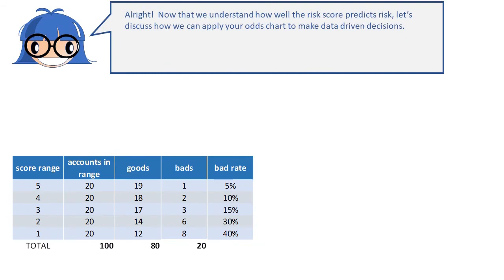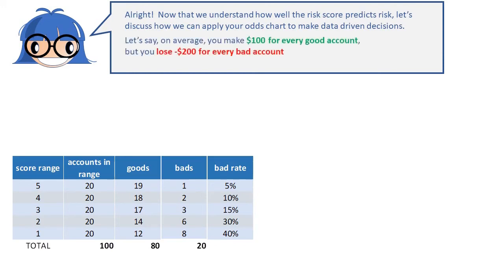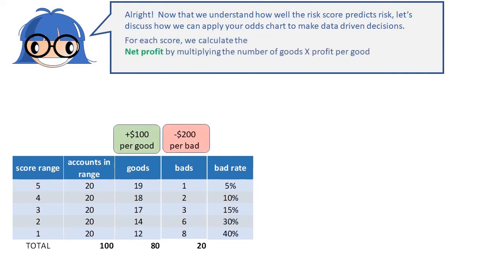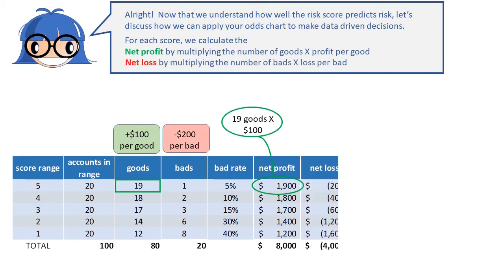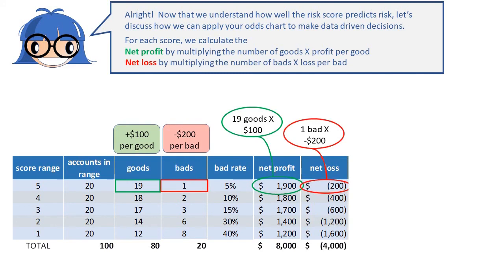Alright, now that we understand how well the risk score predicts risk, let's discuss how we can apply your odds chart to make data-driven decisions. Let's say on average, you make $100 for every good account, but you lose $200 for every bad. For each score, we calculate the net profit by multiplying the number of goods by profit per good. Net loss by multiplying the number of bads by loss per bad.